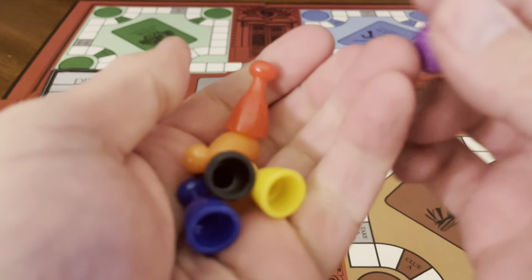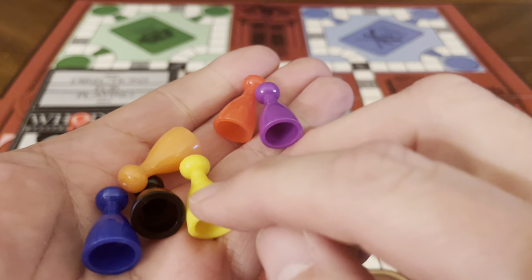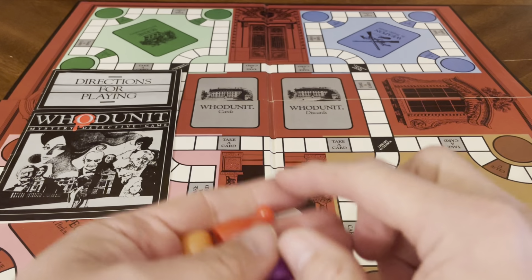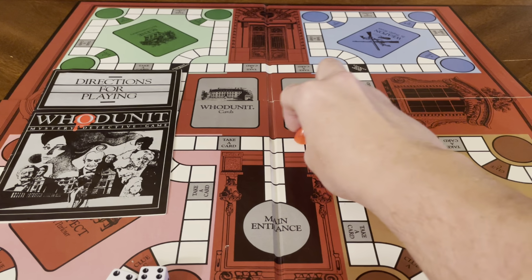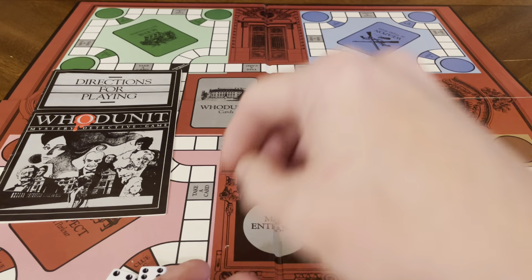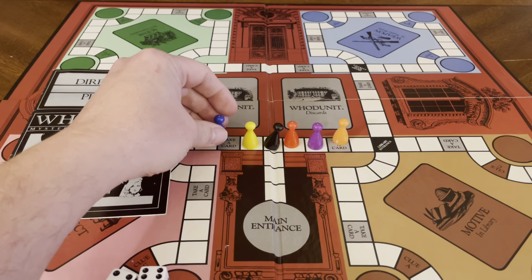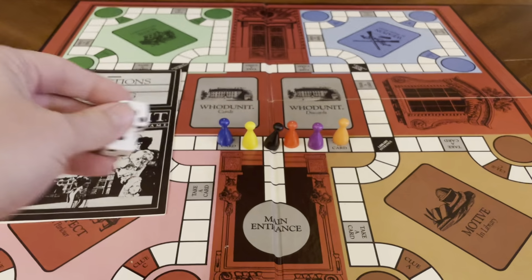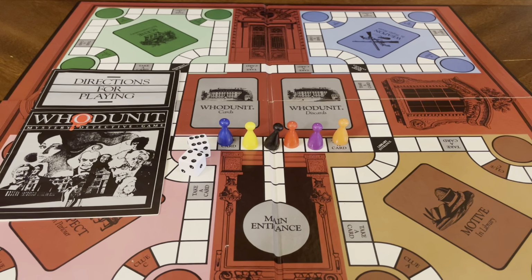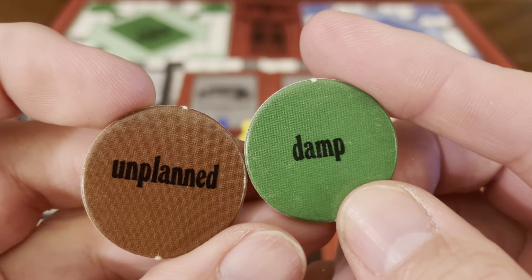It's a rainy day. You got your pawns, you got your purple, you got your red, you got your orange, you got your yellow, black, and blue. So I'll throw those guys out here so you can see them. And there they are. You got your dice right there. You always need dice in a board game. And then we've got a bunch of different tokens, it seems. So it says damp, unplanned.